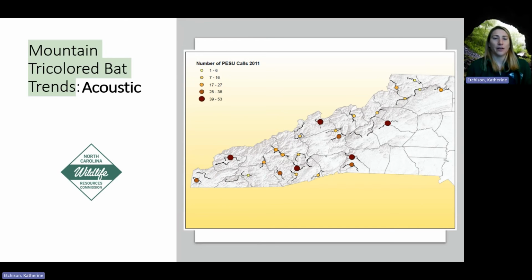So I just want to share from another monitoring program. This is an acoustic monitoring program that we have. We have a statewide program now, but at first it just grew out of a mountain regional program that started in 2011. And that's what I'm going to share this from, because our sites sort of changed once we went statewide. So this was in 2011 during the first year of this program.